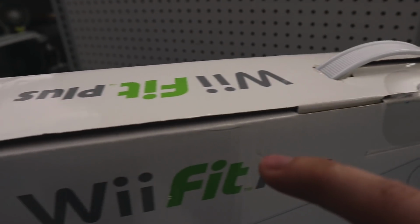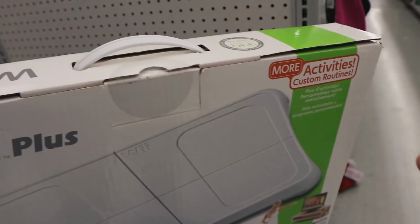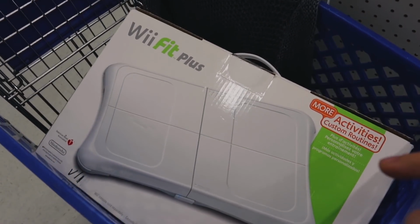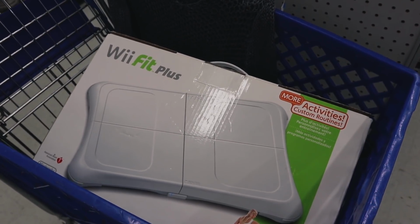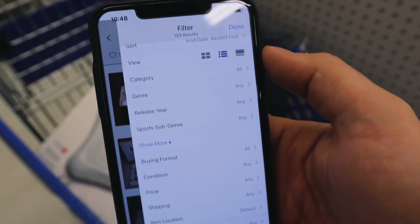And then of course you want to double check all the seams, make sure nothing was open up from the side. This thing checks out brand spanking new, which I am pumped for. Just for curiosity's sake, I already looked this up. This sells for over $80 on Amazon, but again, I'm not touching Amazon with anything from Goodwill. eBay doesn't sell for as much, but it's still going to be a nice flip.